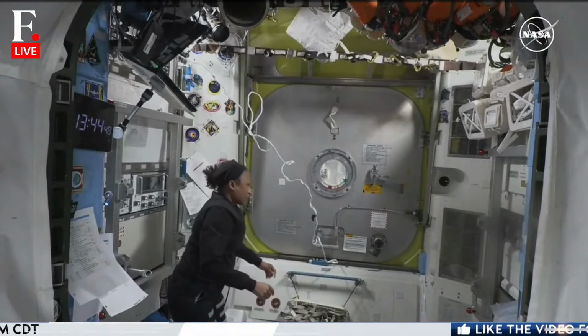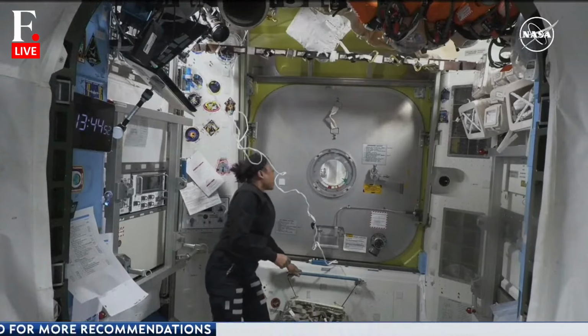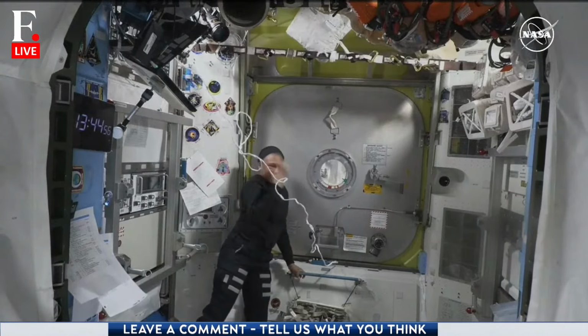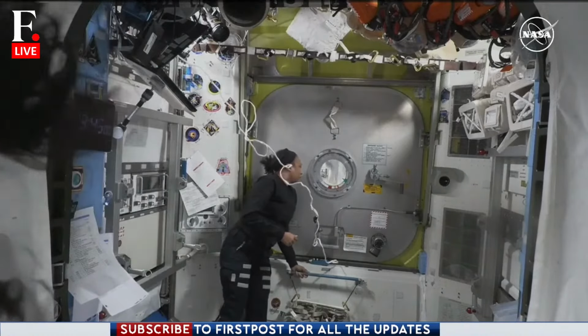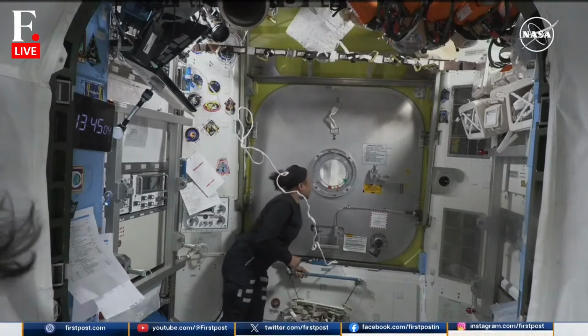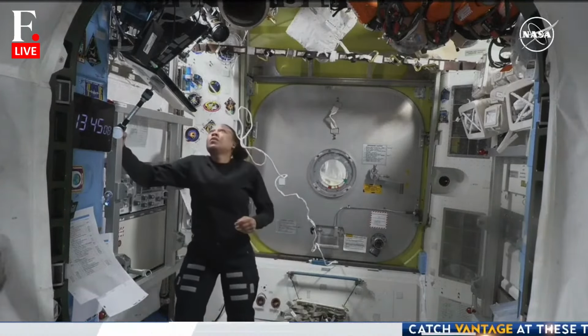Today's spacewalk was scheduled to complete the removal of a faulty electronics box known as the radio frequency group from a communications antenna on the starboard truss of the space station. They were also going to collect samples for analysis to better understand the ability of microorganisms to survive and reproduce on the exterior of the orbiting laboratory.